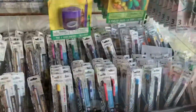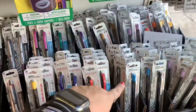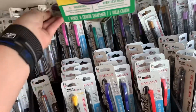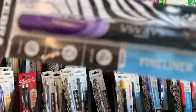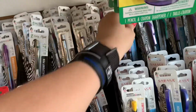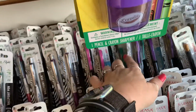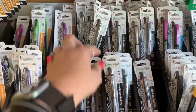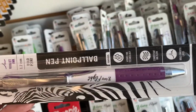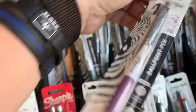Here's some more of those Zebra pens. These are the mechanical pencils with the colored ink. This is an actual pen. Oh, there we go, fine liner. And they have these in multiple colors. They've got red, green. And then these are regular pens, I believe. Oh, but they're colors also. This is an actual ballpoint pen. That's pretty nice.